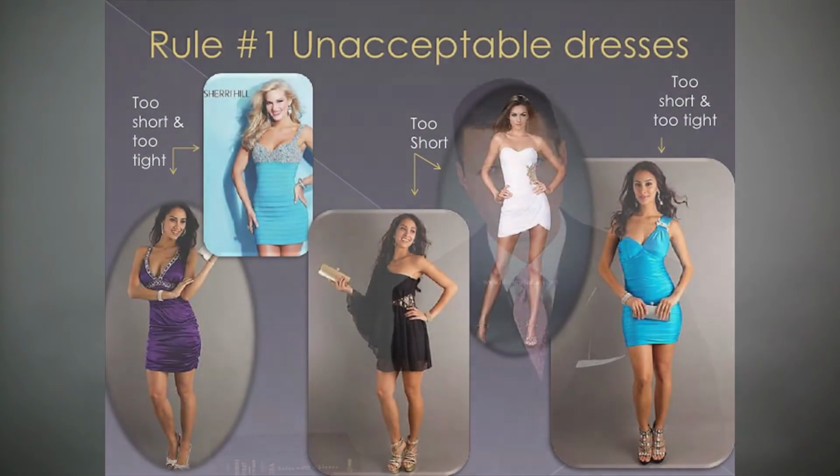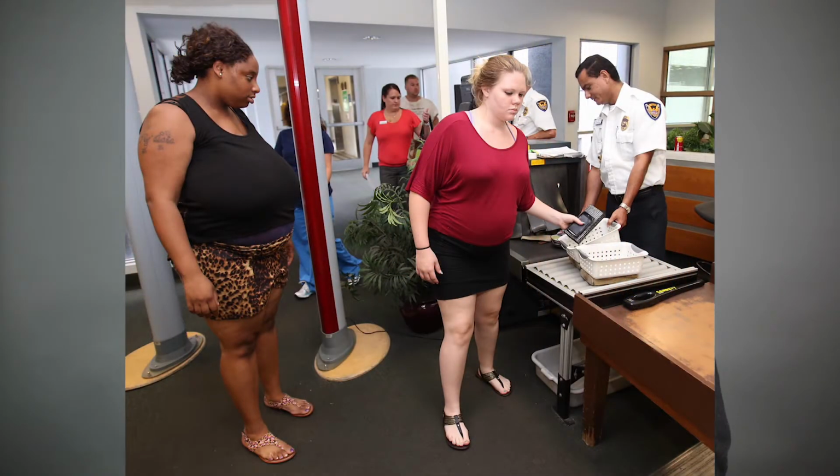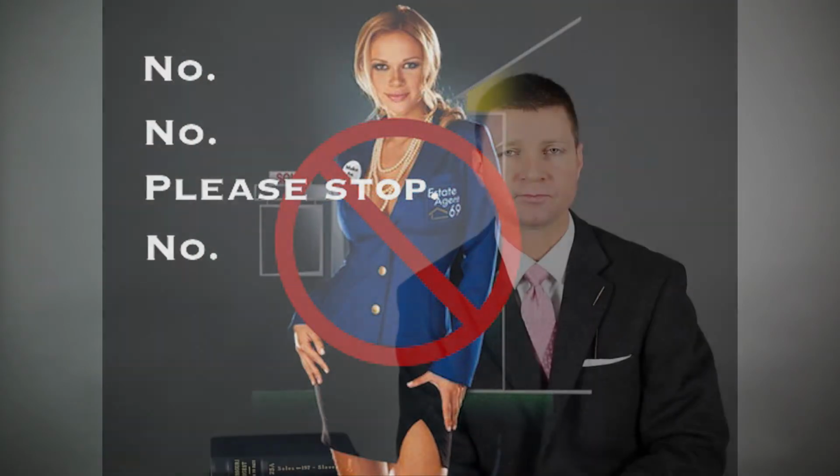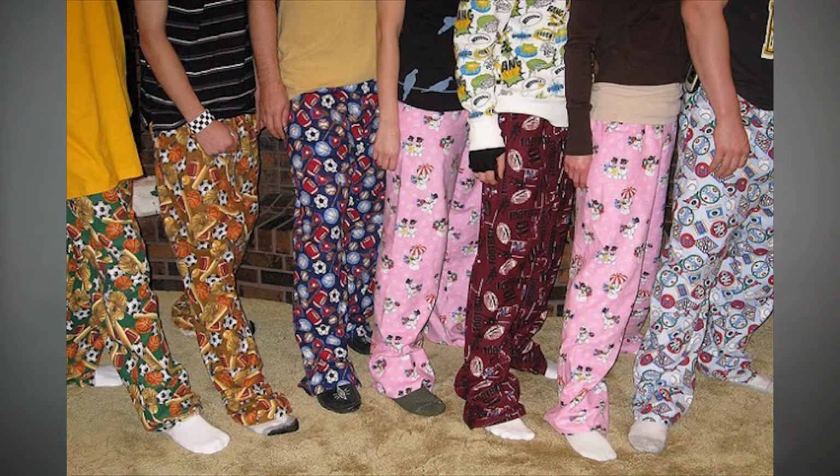Girls, do not dress promiscuously. Showing a little bit of extra skin in this situation will not help your case. Young people, do not wear pajamas to court. Do not wear things to court that you could wear to your bed. Get actually dressed up for this.